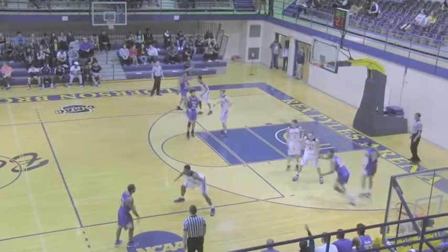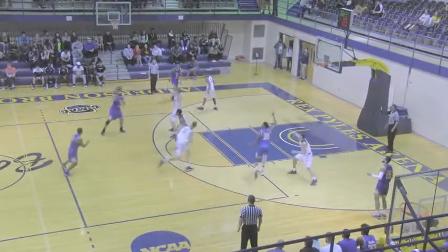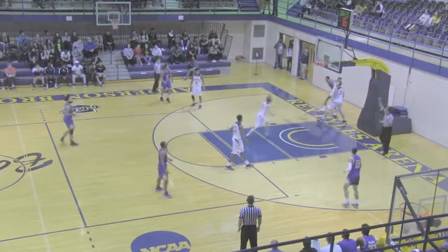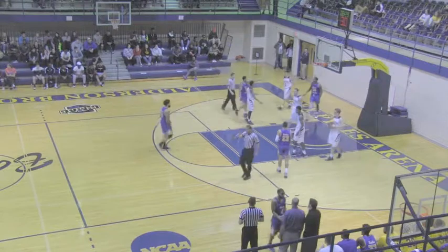Sanders now at the NCAA logo directing traffic. He gets a screen from Dortch. Now gives it to Bo Cook. Bo Cook underneath him. Dortch reverse layup. It's going to get fouled. He's going to go to the line to shoot 2.